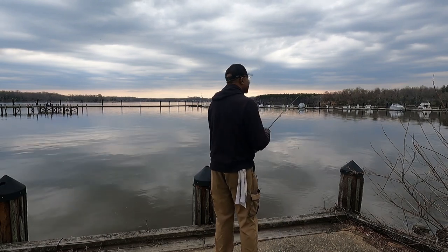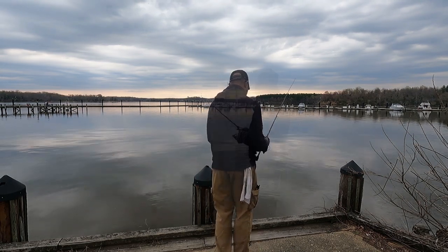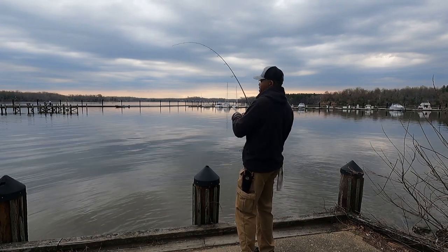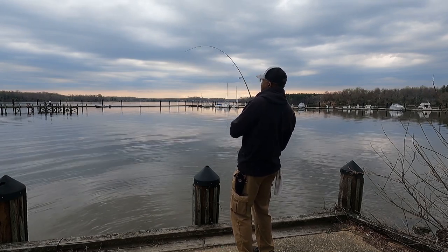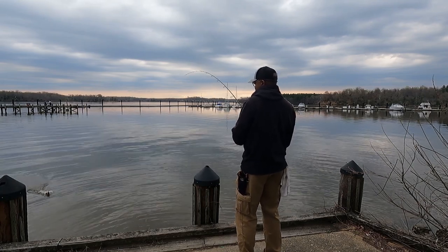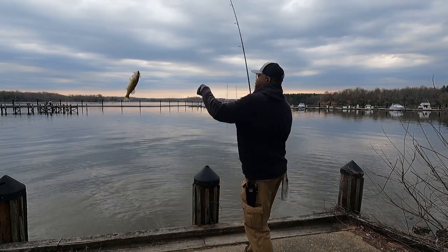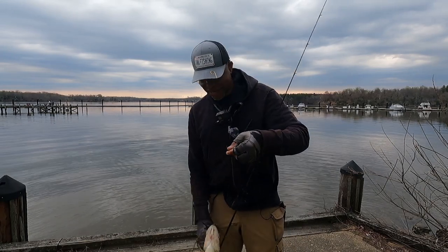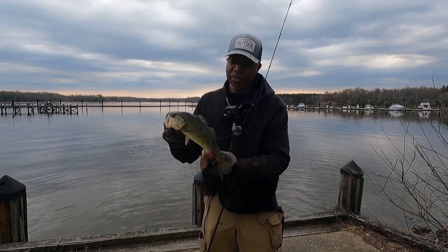Got it. Oh, it wasn't a big one, but still, it would've been a fish caught. Got a fish? Yeah, sure is. We got him. Glad I sent one out that way. Man. Well, he took it kind of deep.